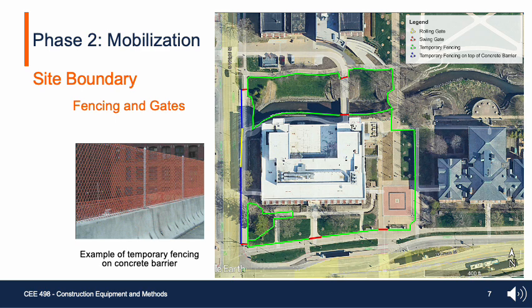Access points with swinging gates are shown in red. The yellow indicates a sliding gate for vehicle access from Wright Street. The red swinging gate in the southeast corner is also wide enough for vehicle access if there are specific materials being delivered to the southeast corner of the site.